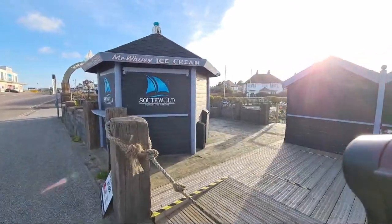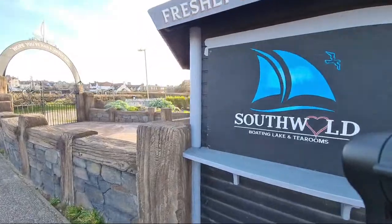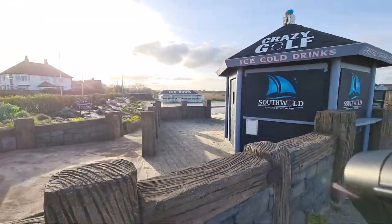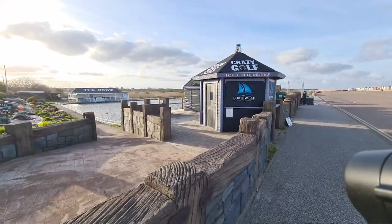Looking good on the big TV. Mr. Whippy, ice cream. I love how they've actually done this now. They've really developed this nicely in Southwold, and it looks really lovely, especially on a, I would say, a summer's evening.